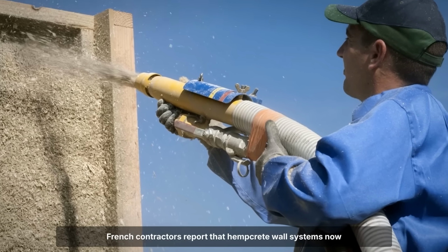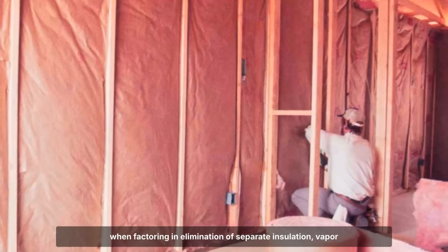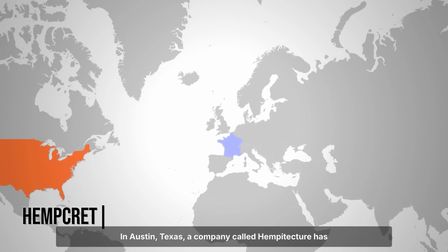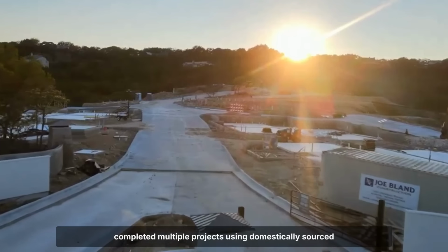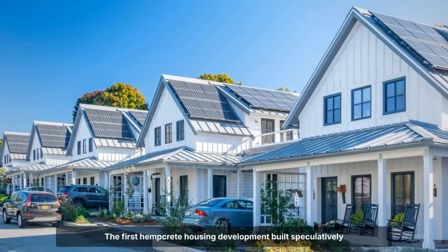French contractors report that hempcrete wall systems now cost roughly the same as conventional insulated stud walls when factoring in elimination of separate insulation, vapor barriers, and humidity control systems. In Austin, Texas, a company called Hempitecture has completed multiple projects using domestically sourced materials. In Colorado, the nonprofit Veteran Cannabis Project has partnered with builders to construct hempcrete housing for formerly homeless veterans. The first hempcrete housing development built speculatively sold out before completion.